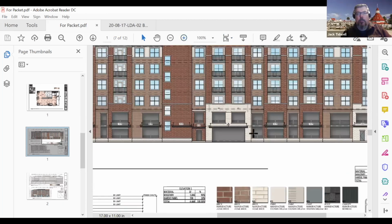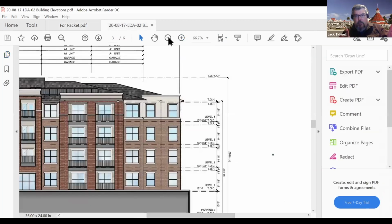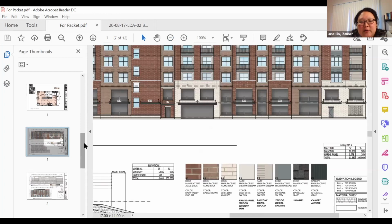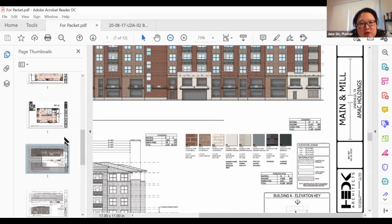June, as you're going through these, I don't mean to distract you, but you've mentioned that we've seen two sides of each one of the buildings. We may not have seen the ends. Is that true? All elevations are provided. All elevations were in color.